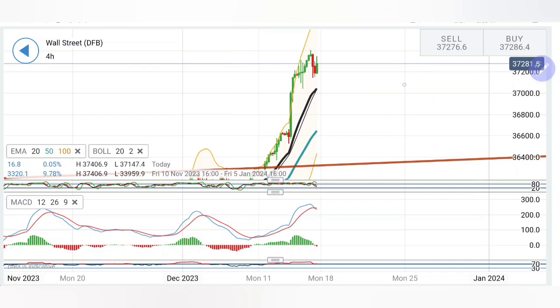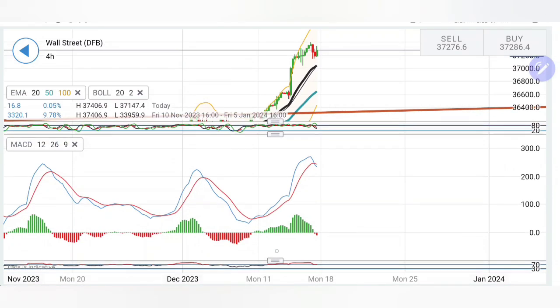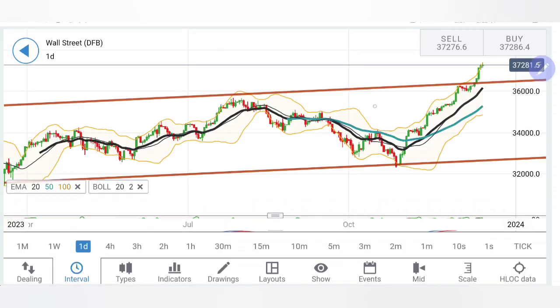In fact, further lows can be expected. Remember, the 36,800, 36,900, 37,100 zone is where the maximum support lies for US30. Below that, we can look forward to it hitting 36,000 or 36,600 levels as well, but the chances of which appear to be less. RSI is extremely overbought. It calls for it to cool down a bit, and this looks for a little retracement.